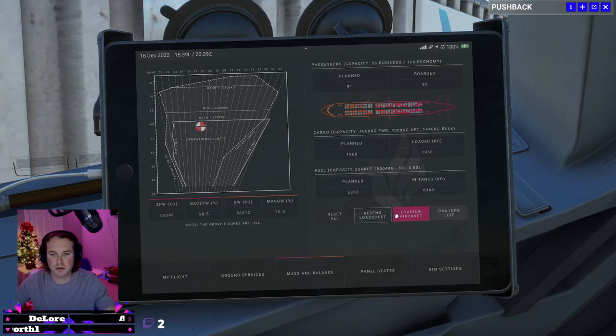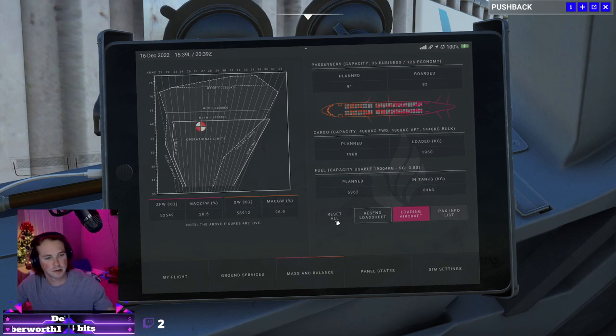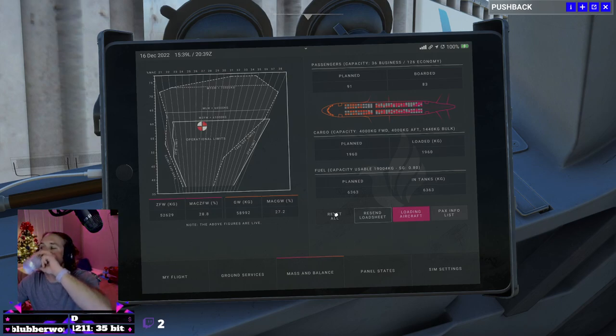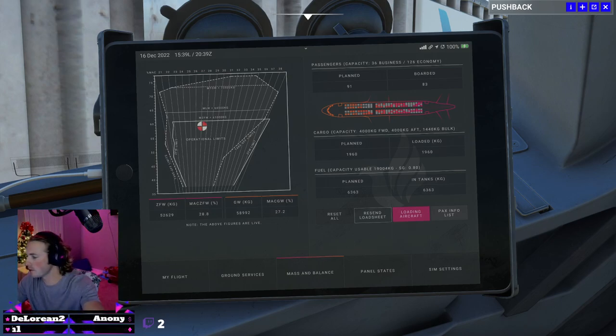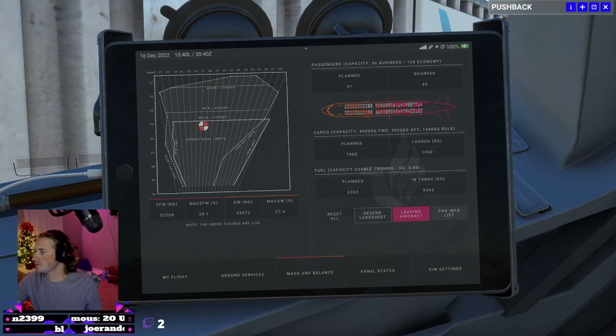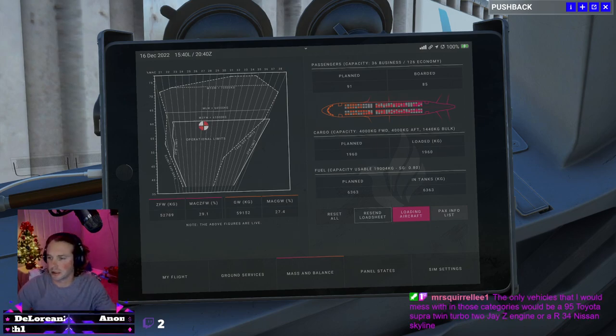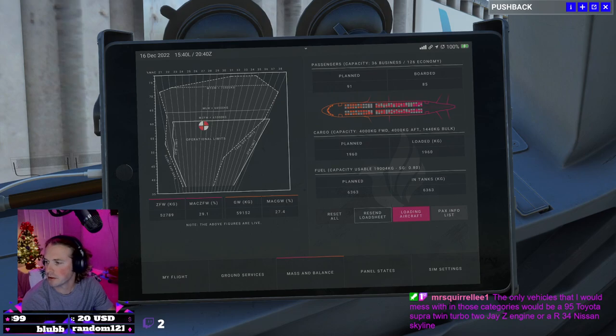Here's the Crash Bandicoot song, guys. We're almost there. Passengers are almost loaded up.